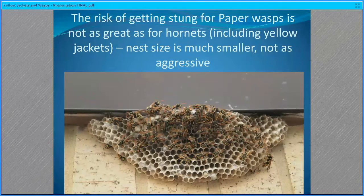The risk of getting stung for paper wasps is just not as great as for hornets, and part of the reason is the nest size is much smaller and they're not as aggressive. This nest is about as large as I've ever seen of a paper wasp, and you might have 35, maybe 40 adults on it late in the season. And you can still walk up to this nest of Dimidiata and pull it off of the wall, and at the time you pull it off, they won't attack you. And I can't really explain why that is, but they're just not as aggressive in defending their nests.